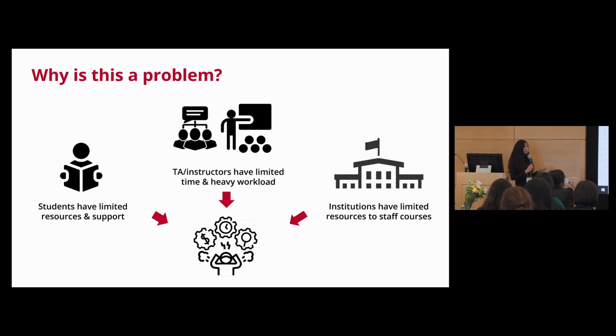So this disparity in educational assistance caused my team and I to confront a pressing question. How exactly can we bridge this gap? How do we provide quality educational resources and support for students who can't afford the expensive university courses?